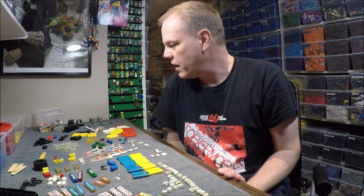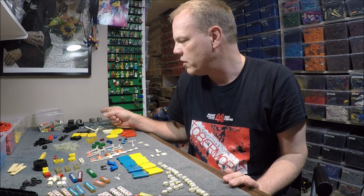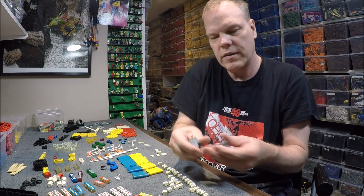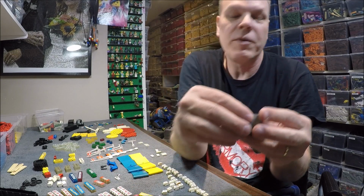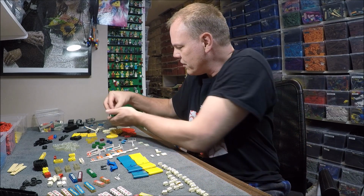But the one thing I did want to do while the camera's there is, the 4.5 volt train motors, or just regular motors, were decimated. I mean, this is just that. I'm very not happy with that. But again, not my collection. So, well, it is now. It's part of my collection. All these connectors.